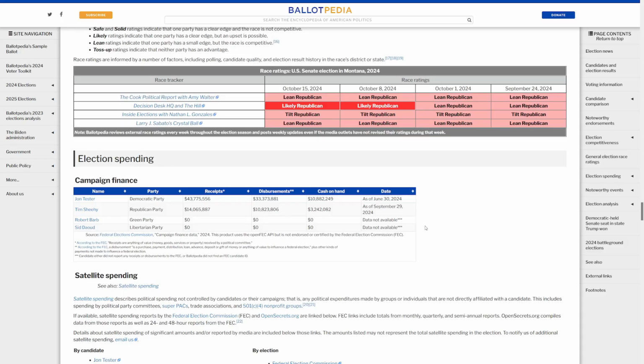Now for Sheehy, he's younger than Tester. He's got a lot more issues on his side, including immigration and inflation. He's got a strong military background and he's built up a business. Plus, he could bring up how Tester is more of a career politician. He's been in office for a long time. Has Montana really gotten better during his tenure? So there's some stuff there for each side. You can't count Tester out, but it's a red enough state to where he's probably the underdog at this point.